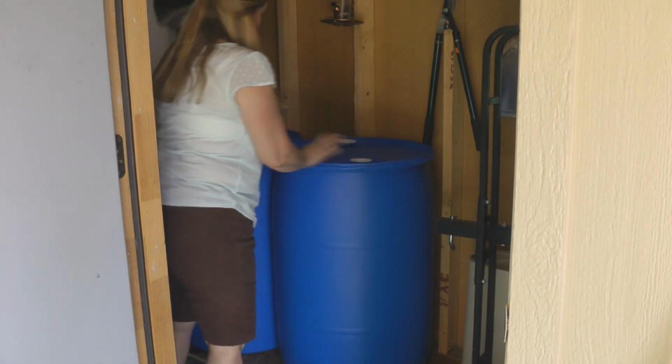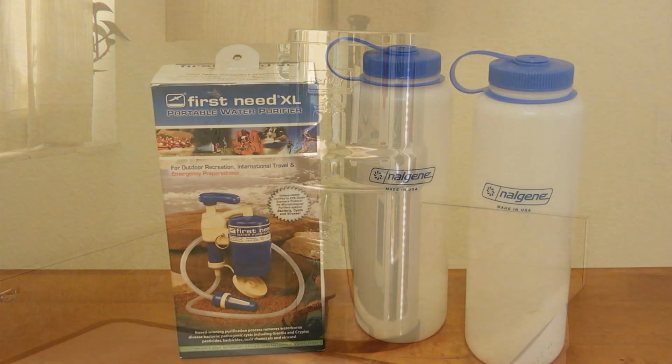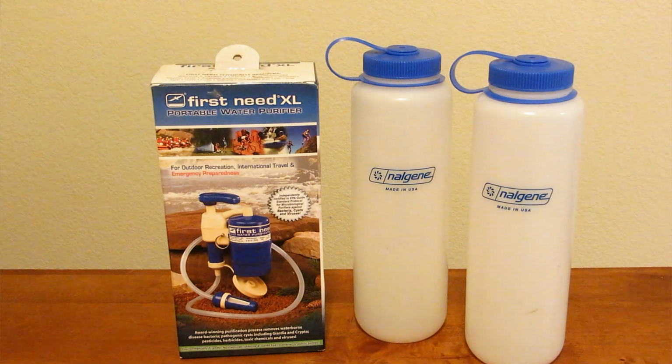Another great tip is to have a water purification filter. If you run out of the stored water that you have, then you'll be able to filter and purify any other water, whether it's flowing into your house or whether you get it from a secondary source, so that you can continue to have safe drinking water.